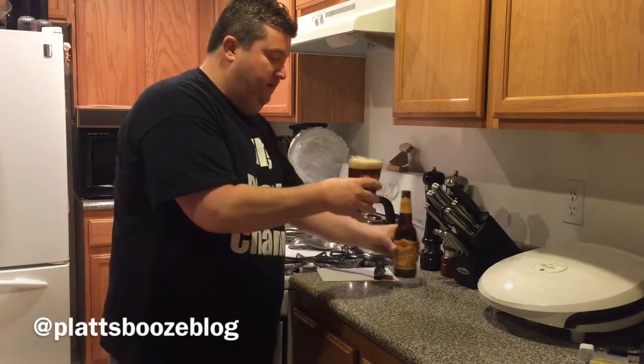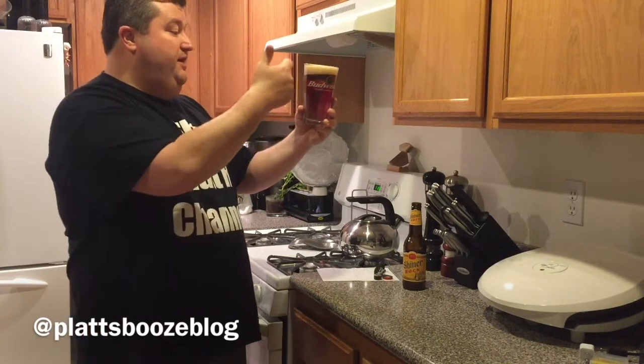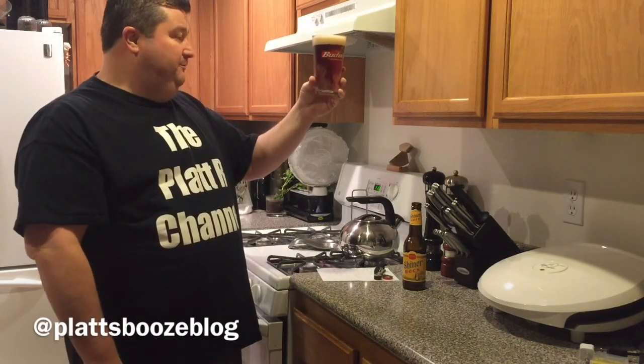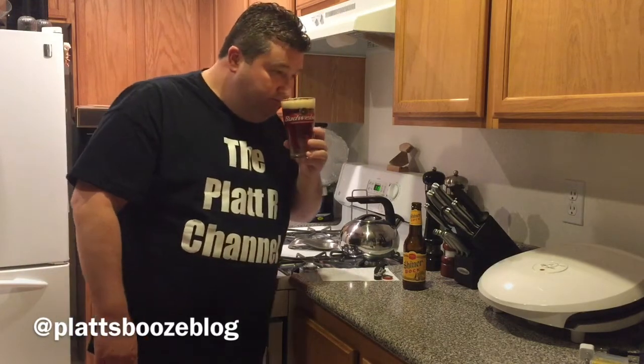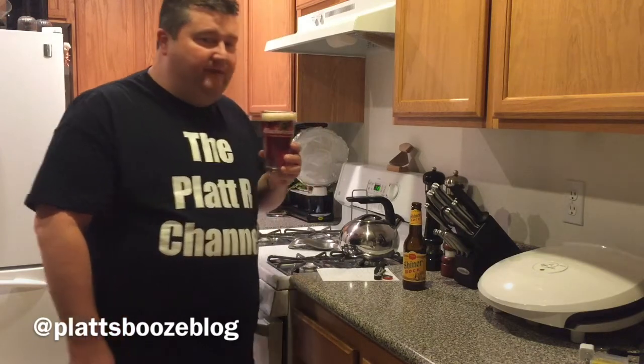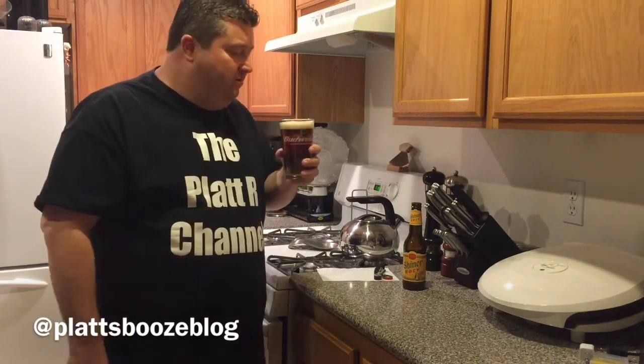All right, we got a nice little head, about an inch or so. Plenty of bubbles, pours fairly clear. Let's give her a nose. Oh yeah, I get plenty of brownish, darkish malt notes. There's not much hop aroma on that nose. Pretty simple. Let's give her a try.